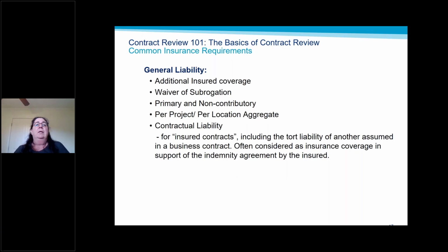So when we talk about commercial general liability, we've discussed some of these additional insurance coverages already: additional insured coverage, waiver of subrogation, primary non-contributory. We have not talked about a per project or per location aggregate. Again, this is provided by endorsement, and it's a nice thing to have, particularly in construction arrangements, because that means the policy is going to have specific aggregate limits dedicated to a location or project.